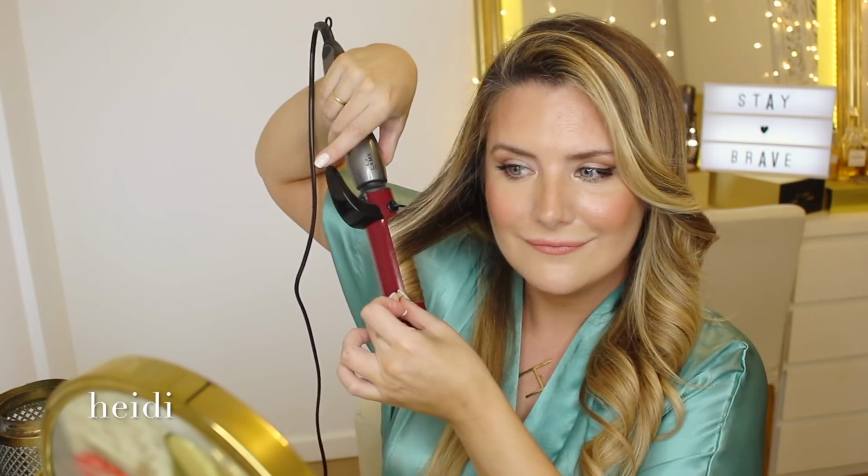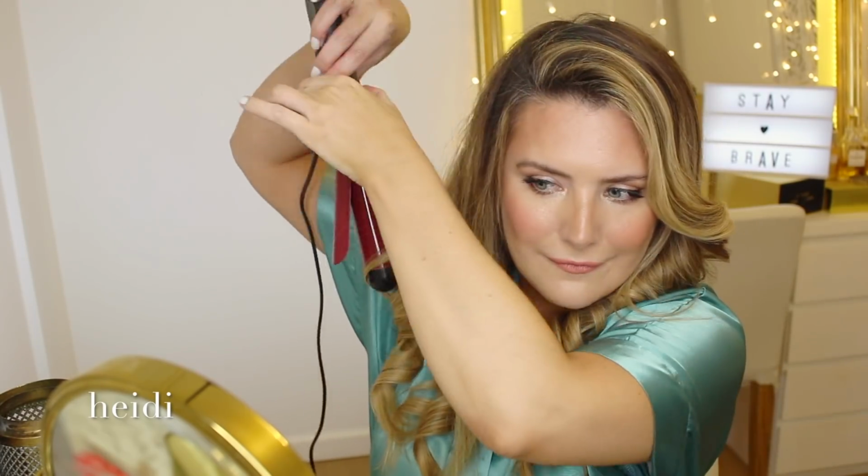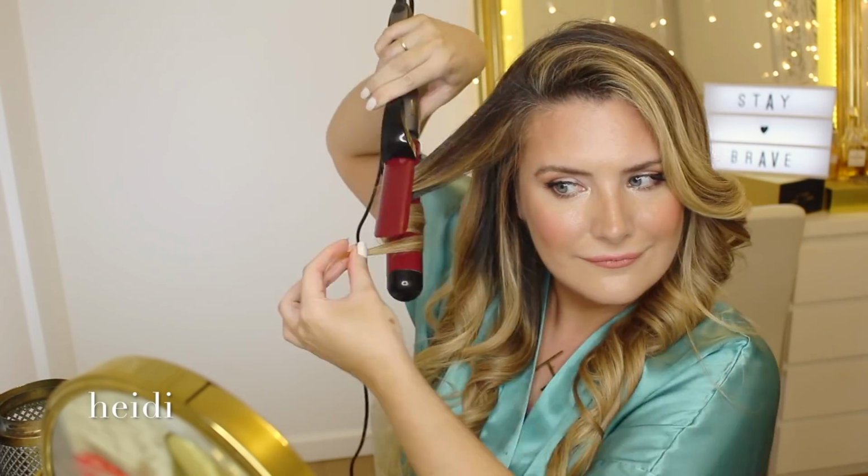So now over to the bangs. I'm gonna do the exact same thing, curl it away from my face, and I'm gonna take the entire thing, which is quite a big chunk, and wish me luck. Okay, this is nice. And now of course I'm gonna finish this side. Oh my god, this is looking so nice. I've never seen myself looking like this. I think we're getting there slowly.